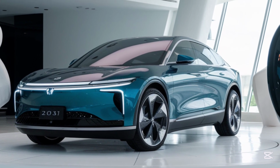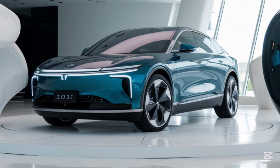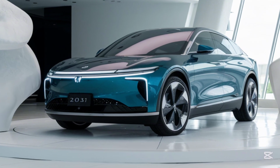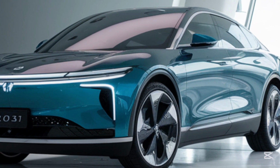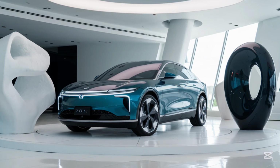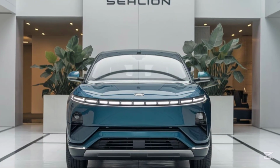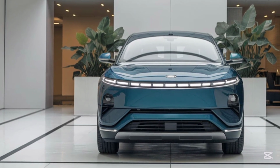Interior and features. Inside, the Ceolion 7 offers a luxurious cabin equipped with a rotatable 15.6-inch touchscreen infotainment system and a 10.25-inch digital driver's display. The interior is adorned with white Nappa leather upholstery and a panoramic glass roof with an electric sunshade. Front seats are both heated and ventilated, ensuring maximum comfort. Rear passengers benefit from heated seats, dual AC vents, and charging sockets, providing a premium experience for all occupants.